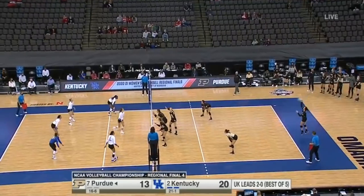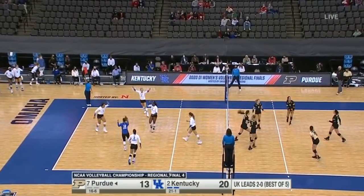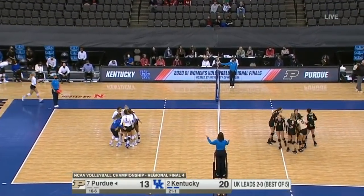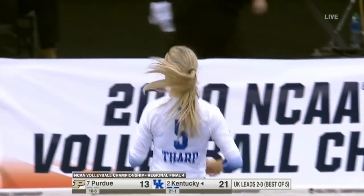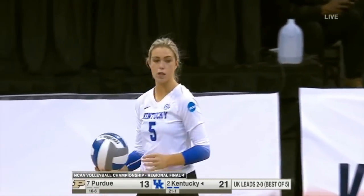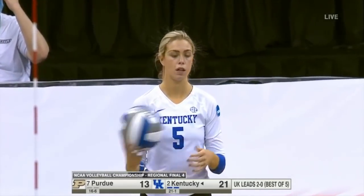Does Purdue have one more run? They've already shown that they, just out of bounds. Wow, that was really close. And now the lead is 8. Kentucky looking for a 3-0 sweep. They'll take on the University of Washington on Thursday night if they can finish this off.